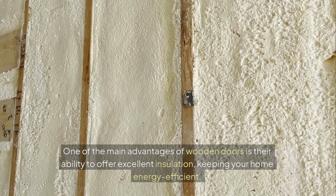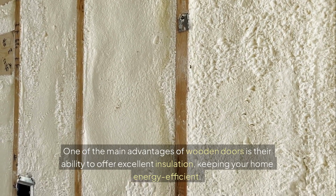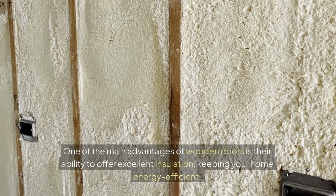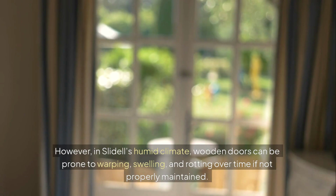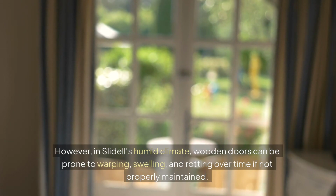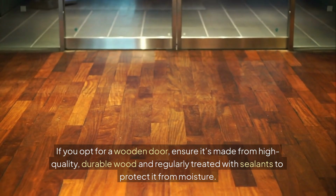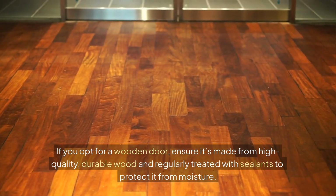One of the main advantages of wooden doors is their ability to offer excellent insulation, keeping your home energy efficient. However, in Slidell's humid climate, wooden doors can be prone to warping, swelling, and rotting over time if not properly maintained. If you opt for a wooden door, ensure it's made from high-quality, durable wood and regularly treated with sealants to protect it from moisture.